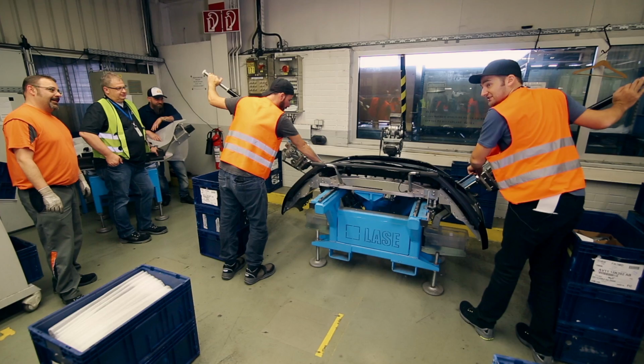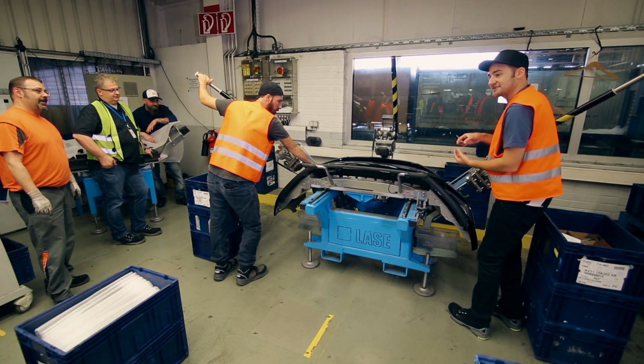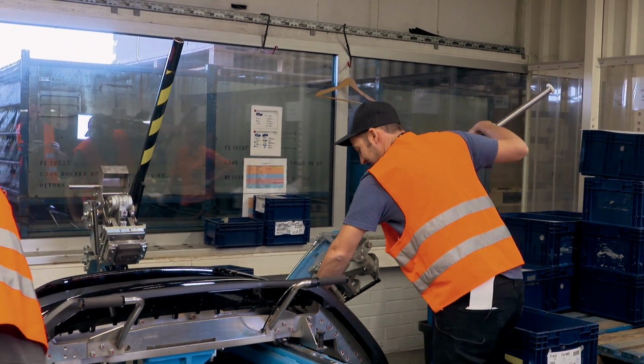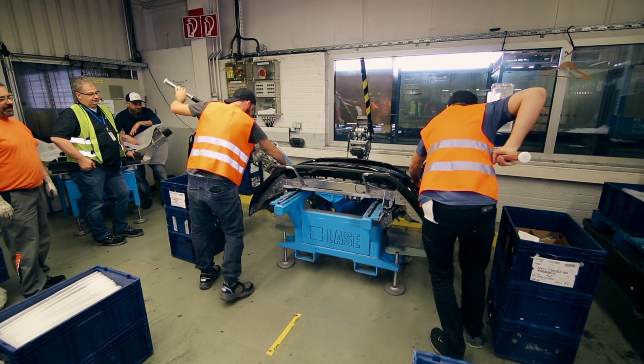All right, so next up we're punching the holes. This is the little holes for the plates where the washers go, because Australian cars, if they've got HIDs, they have to be able to wash the headlights. So this is a big punch that punches the hole.